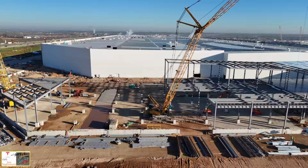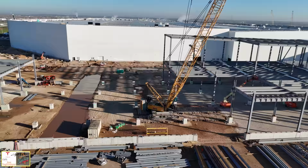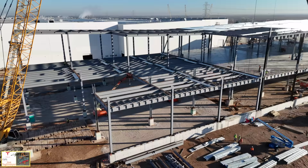Taking a look on the left, we can see that there are two kind of independent structures growing together around the crane right now, and this will continue to build towards the east on those footings and the perimeter grade beam to join up with this structure. And this one is also continuing to develop.